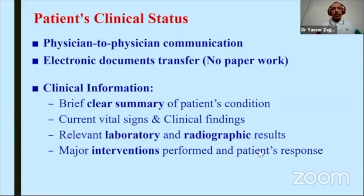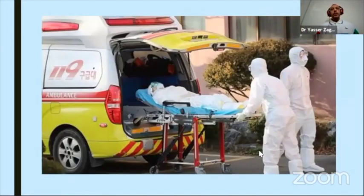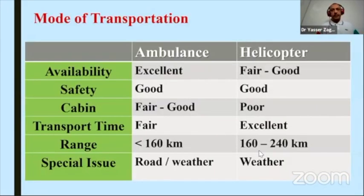For example, your patient has pleural effusion or lung collapse, you inserted an intercostal drain, repeated the X-ray, the effusion was drained and the lung expansion is better and the oxygenation improved. Now we have the usual transfer of the patient by ambulance. And as you see, the ambulance team, the transfer team, take all the precautions during the transfer.